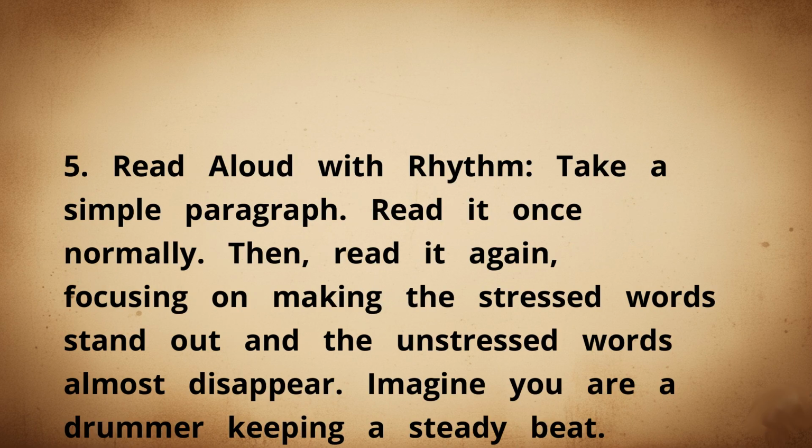5. Read aloud with rhythm. Take a simple paragraph. Read it once normally. Then read it again, focusing on making the stressed words stand out and the unstressed words almost disappear. Imagine you are a drummer keeping a steady beat.